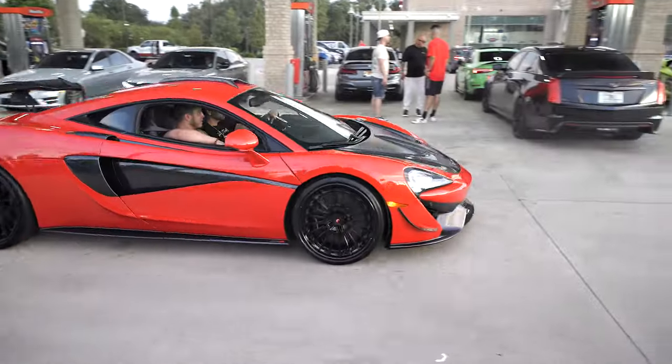The boys are coming in with the epic gas station takeover. Almost everybody who was at the other show is gonna be showing up here now. We're gonna be going all the way to Lake Nona. That's literally like 30 miles.